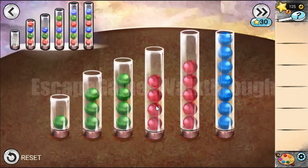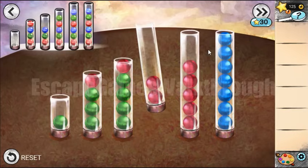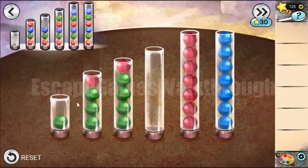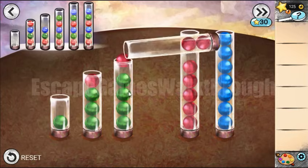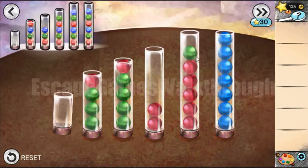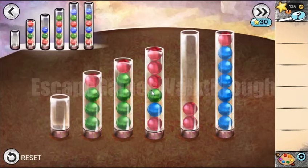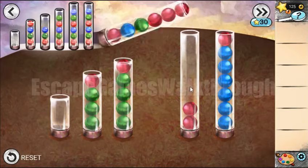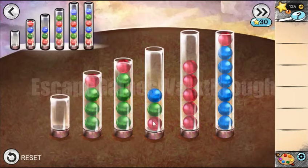Okay, let's begin. So we move this one here, and let's move it here. Oops. Okay, let's start over. One, two. Now let's put it here. Here we need to put this one, then red here, and that this way. So we have red, blue, green. Oh, we need red, green, blue. Now let's pull it backward this way, and now this way. So we have red, green, blue.